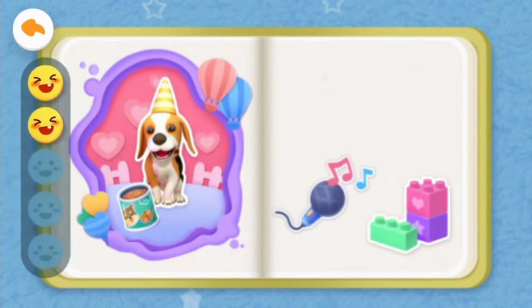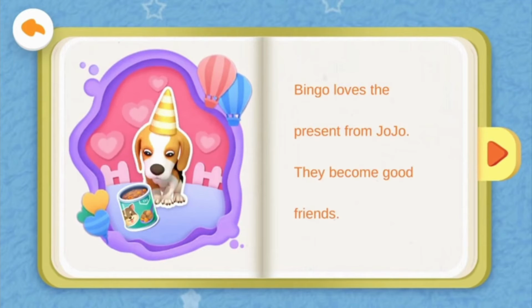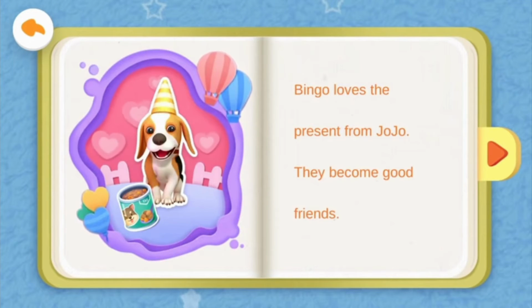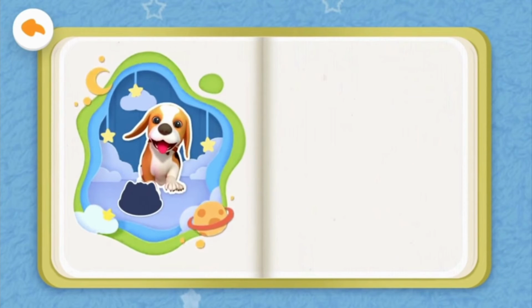Bingo loves the present from JoJo. They become good friends. JoJo is having a great time with Bingo.